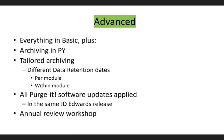All of the Purge-it software updates are applied. So on the previous one, it said a yearly software update. If we've delivered multiple software updates during the year, then all of those can be applied, and all of those are within the same JD Edwards release that you're currently on, that you signed up for. And also an annual review workshop as well. So if you're going for a 3 or a 5 year, it's nice to be able to just sit down, have, again, a couple of hours. What happened last year? Do we need to change anything? Let's move forward this year. Do we need to switch to a different package?